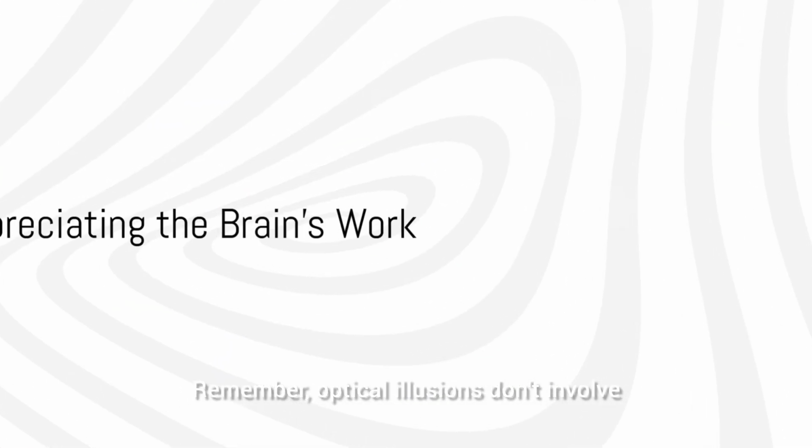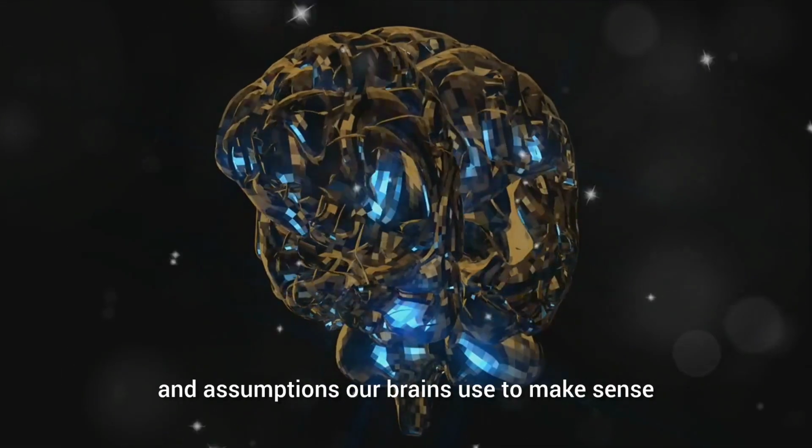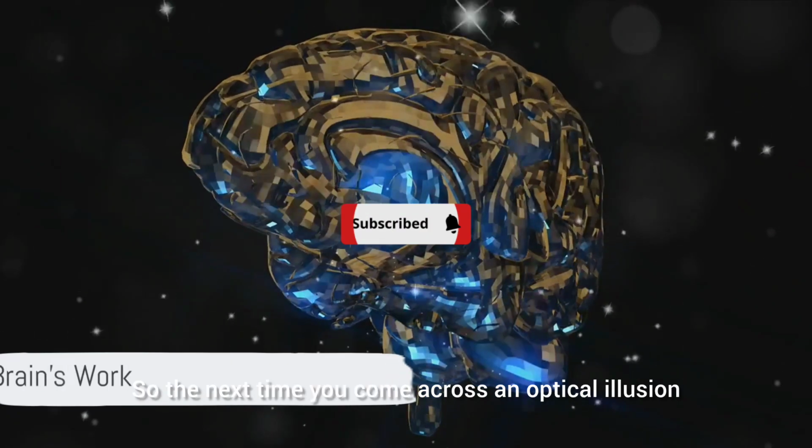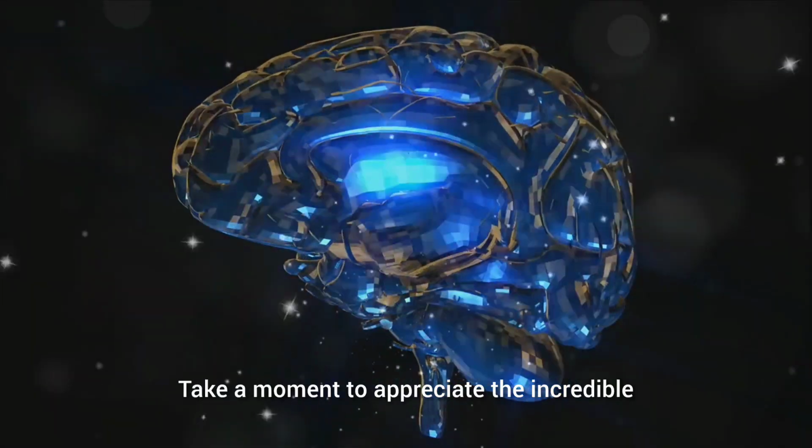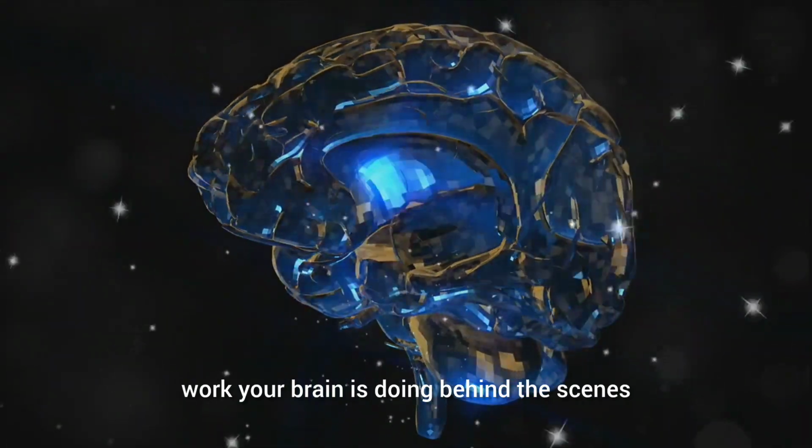Remember, optical illusions don't involve any magic or trickery, but rather they reveal the shortcuts and assumptions our brains use to make sense of the world around us. So the next time you come across an optical illusion, take a moment to appreciate the incredible work your brain is doing behind the scenes.